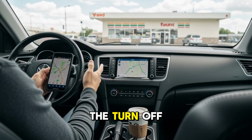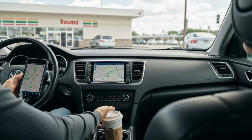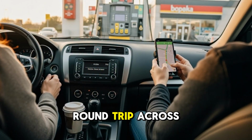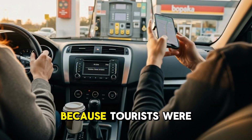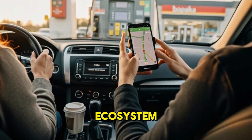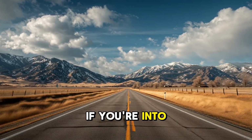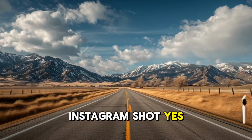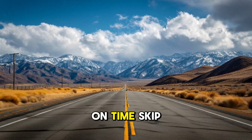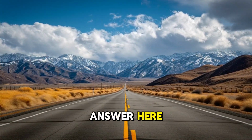You'll park at the turnoff, look for the gravel lot around kilometer 218, and it's a 4-kilometer walk round trip across black sand. They closed the road to vehicles because tourists were destroying the fragile ecosystem. Is it worth the hour-long walk? If you're into photography or you want that post-apocalyptic Instagram shot, yes. If you're short on time, skip it and keep driving. There's no wrong answer here.